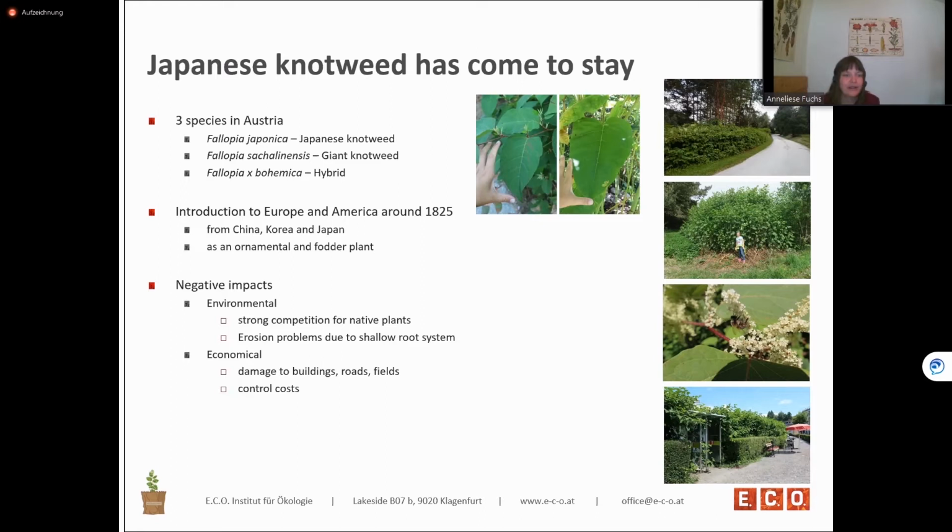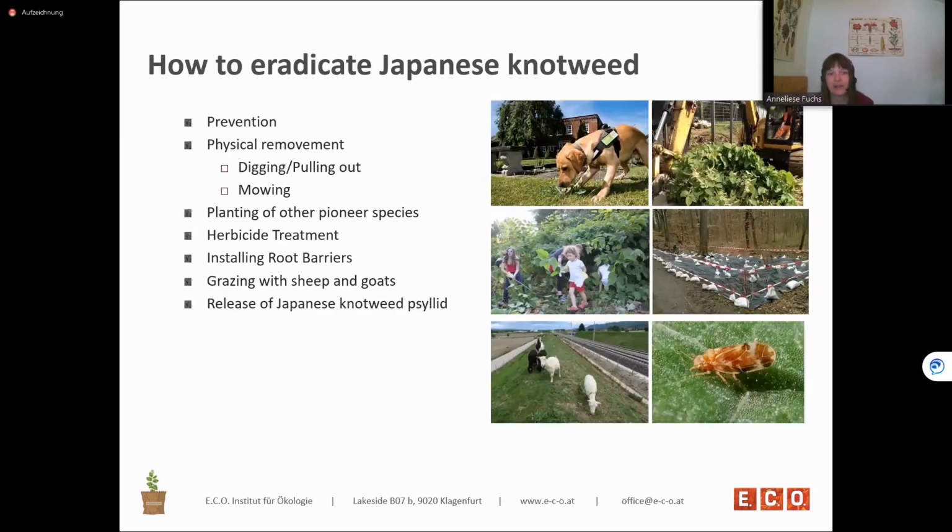So it's a really big thing there already. People get very creative on how to get control over the spreading of the plant, from the physical removal, like pulling out when there are only smaller patches. This is the most efficient one. When there are bigger ones, it's quite hard to get rid of it. Some creative methods, one that we have been working on as well, are grazing with sheep and goats.